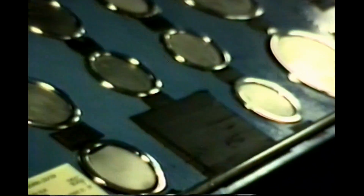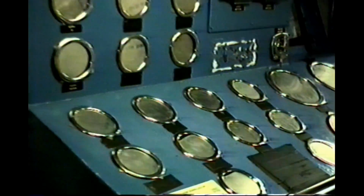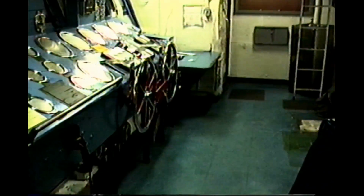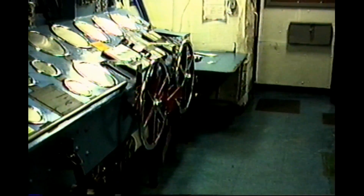Okay, and if we come up here, we can get it a little bit better. EEBD. No, that's not an attempt at doing my own initials. That is the emergency escape breathing devices. This is the control console, which controls that little machine down there. Those are the throttle valves, controlled by those 2 wheels, forward and astern.